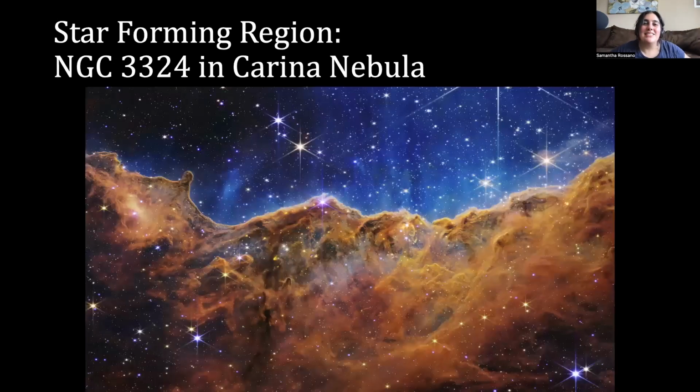Gorgeous. The last picture is my favorite picture. It's so beautiful. It's the background of my phone because it's just so beautiful and I love it. This is the star forming region in the Carina Nebula, the NGC 3324 in the Carina Nebula.